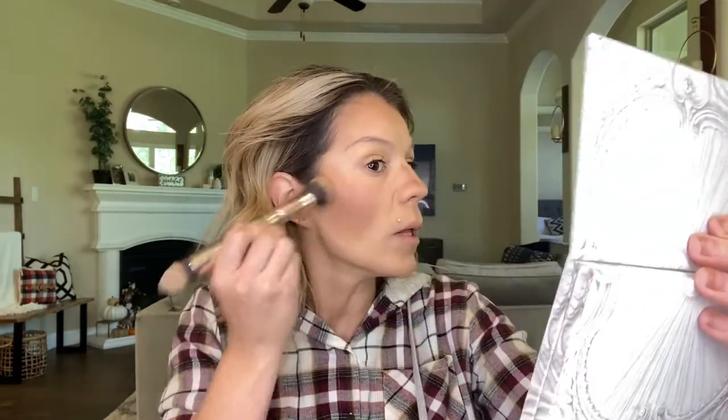Let's open this baby up. Well, I'll just use my little mirror. I'm not using a mirror, guys. I'm using y'all. All right. So, don't I look crazy? I know, that's okay.